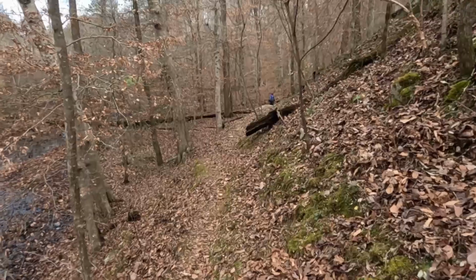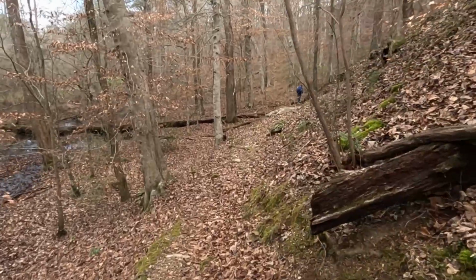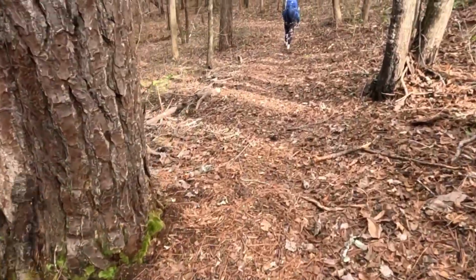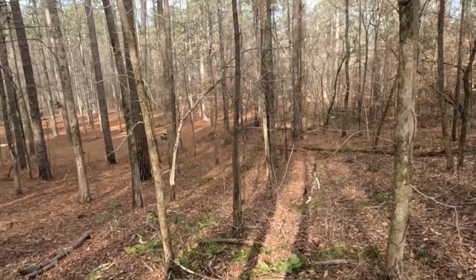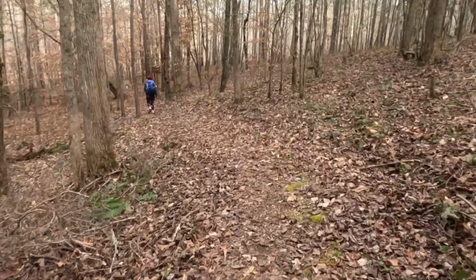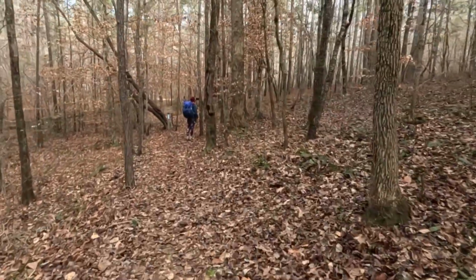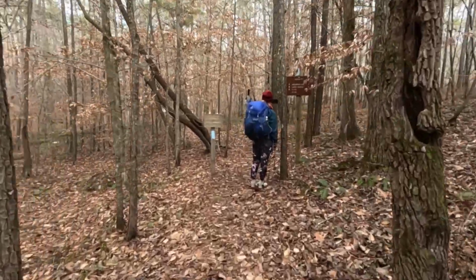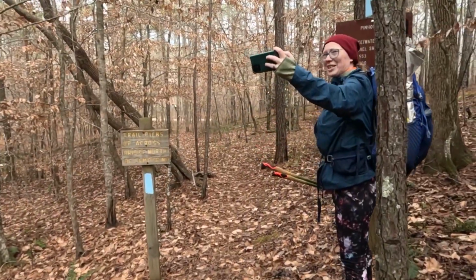Anyway, almost there. And Irishdaisy will be finished with the Pinhoti. But we'll always be back. This is a special trail. Well, we made it. Just a tent or two over into the campground where we're parked. The last blue blaze.